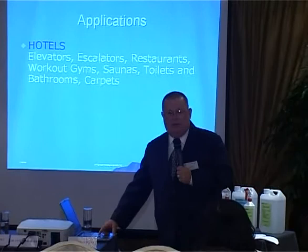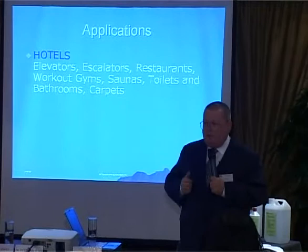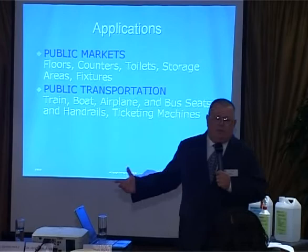Hotels, elevators, escalators, restaurants, even the rooms. I read a study that came out about a month ago that said the dirtiest thing in a hotel room today is the TV remote control. We can put this product on a TV remote control when it's being manufactured. We can use it in central air conditioning works. We can use it in sports stadiums, public markets, wet markets, dry markets, trains, airplanes, buses, taxis, cars, you name it.